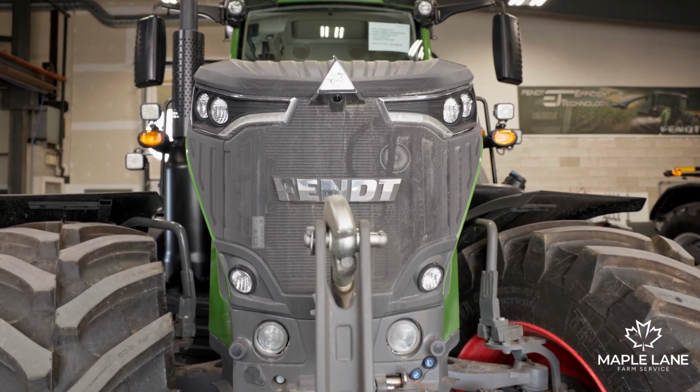It comes in available horsepower ranges from 300 engine to 415 engine horsepower, which translates to about 237 rated PTO horsepower up to 391 rated PTO horsepower. And in real life, we're seeing even a bit more on the dyno. So a real powerhouse here with the Fendt 900 series.